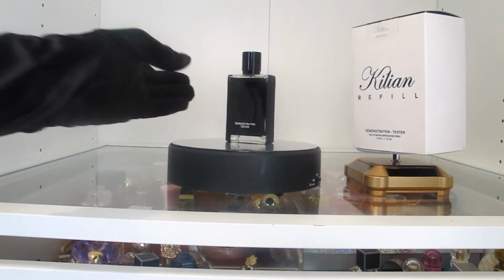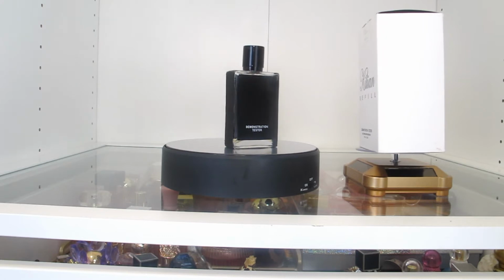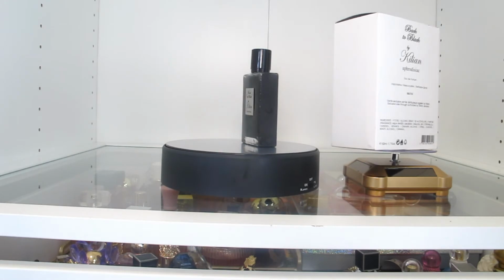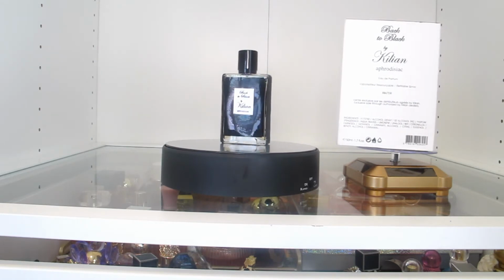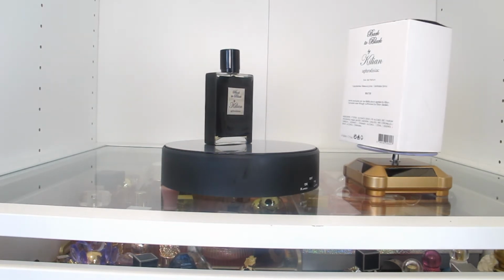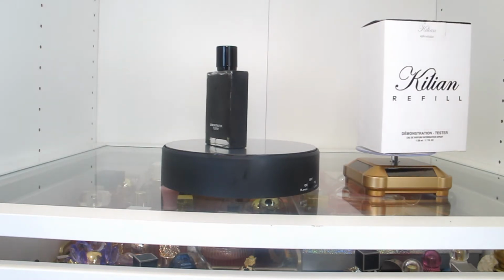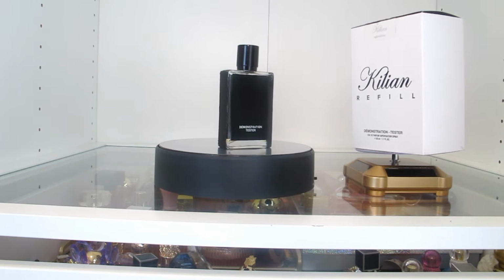But yeah, actually the bottle might be different from what the regular bottle is. Anyway, I sprayed this once to make sure that it is authentic, and it is. It has on the sides of the bottles those embellishments. It's completely black and has that silver colored or silver toned placard on the front. And so this is when Kilian was still called By Kilian. And again, this is just a very tobacco-like fragrance with cherry undertones.